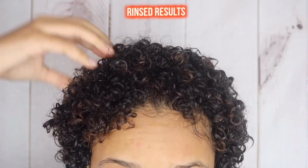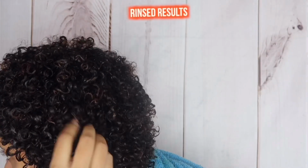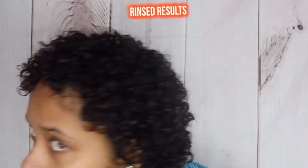Here are my rinsed results from the Cleansing CoWash conditioner. It left my hair super moisturized and very defined. I absolutely loved it.